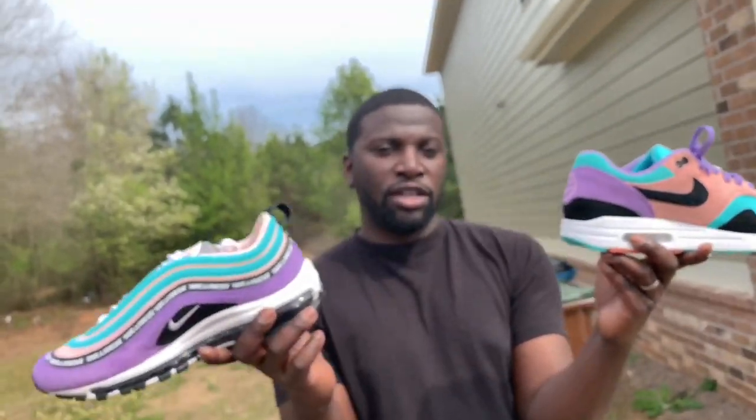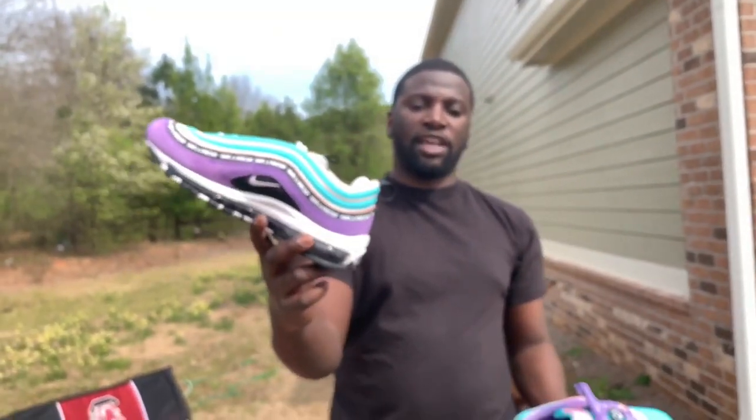Both of these, very dope. Can't go wrong with either one. Let me know what y'all think. Which one y'all favorite? Air Max 1, Air Max 97.